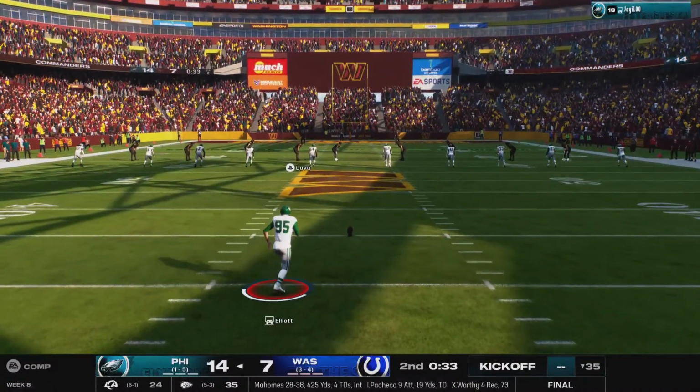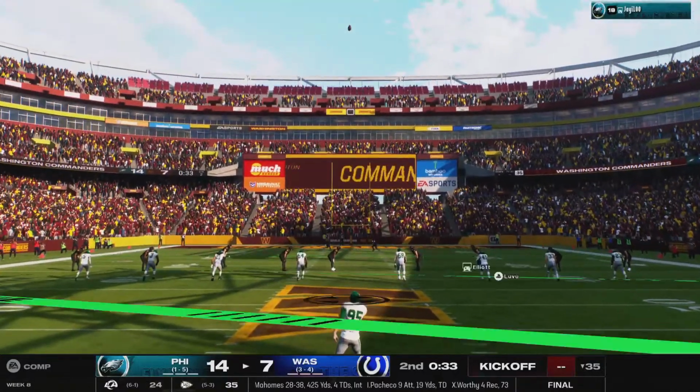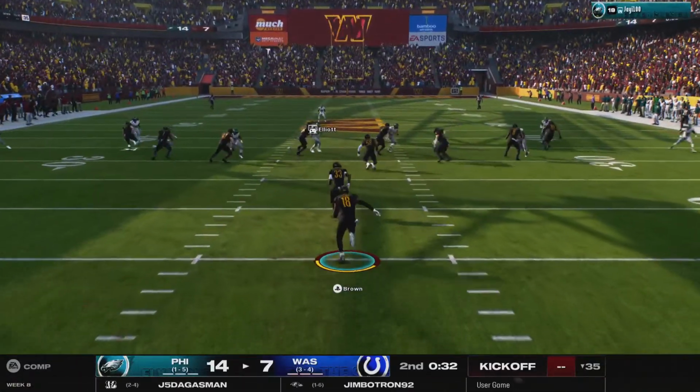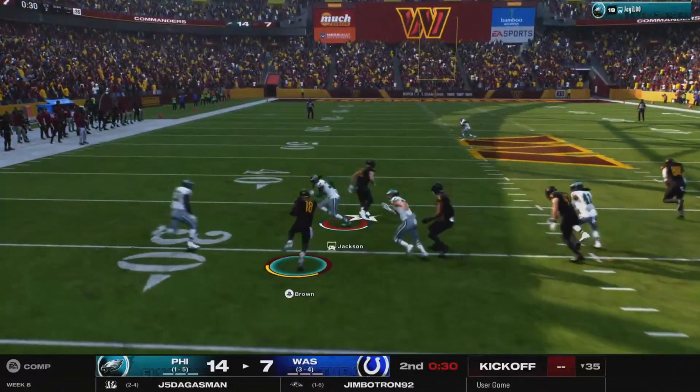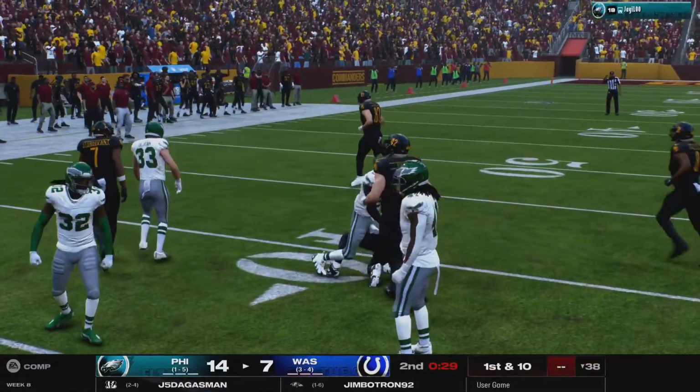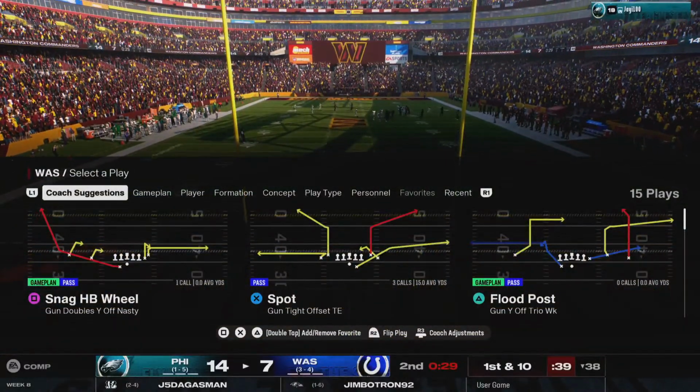Elliott's all set for the kickoff. Fielded at the 7. Oh, he's showing some burst on this return. And they'll start this drive in good position, a little shy of the 40.